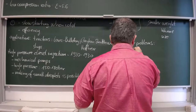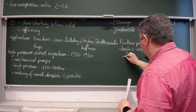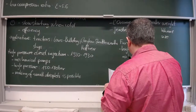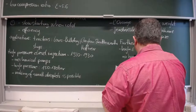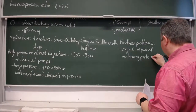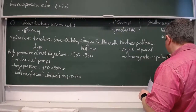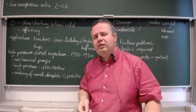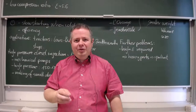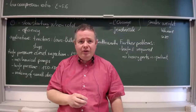we have high compression ratio required. So we had problems with heavy parts because they had to resist the high compression ratio. And again, we met a second RPM limit. If you get a piston that weighs 3 kilograms, you cannot reach too high RPM. But you need a piston of 3 kilograms to reach a high peak pressure in your engine to have high power.